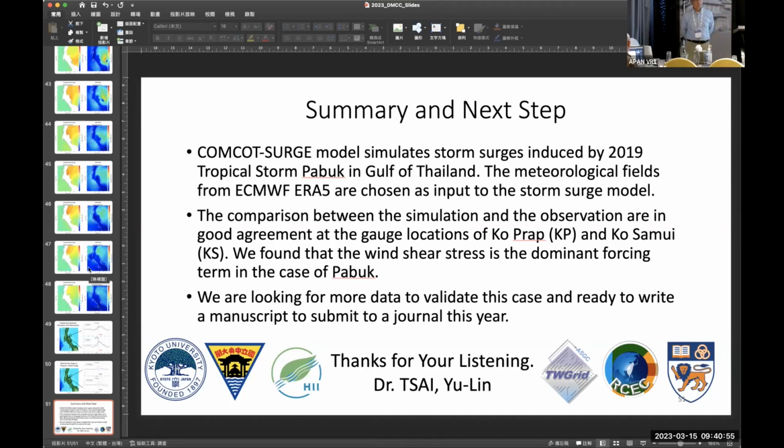I'm just curious. Can your model take into account the rising sea level as well because of course, because of climate change?